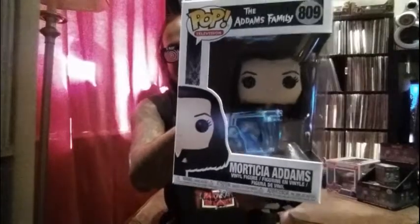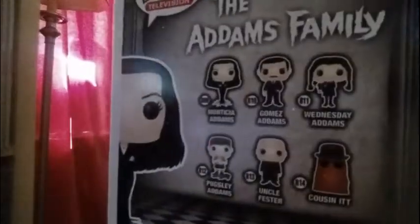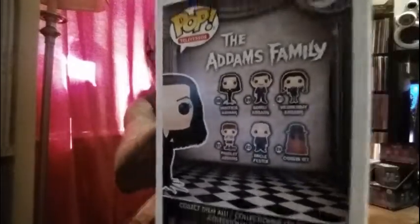There she is. Cute little Wednesday Addams from the Addams Family. The original Addams Family. Okay, so next vinyl pop I got was Morticia Addams. Original Morticia Addams. The original goth babe. There you go, Morticia. And there's the other ones you can collect. I'm not a completist. I only get what I like, and Morticia and Wednesday were the ones I really liked.